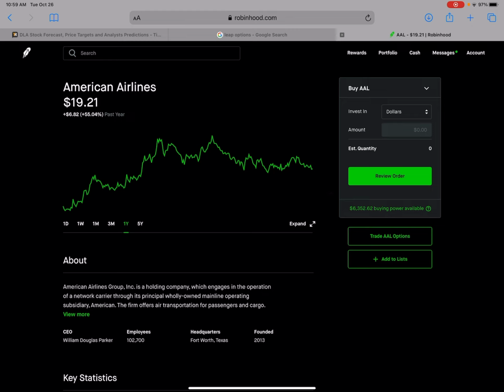Just for the newcomers, the reason why I use Robinhood to identify my trades is because I actually think Robinhood has a really clean interface. It helps me so much to identify what the break-even points are, what the graph looks like, and I'll show you exactly what it looks like. But I don't actually trade my leap options on Robinhood, right? So I use Robinhood simply as a tool, and then I would go into my Interactive Brokers account and do the actual trade. Now, why do I do that?